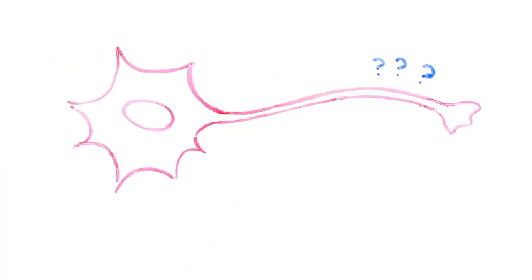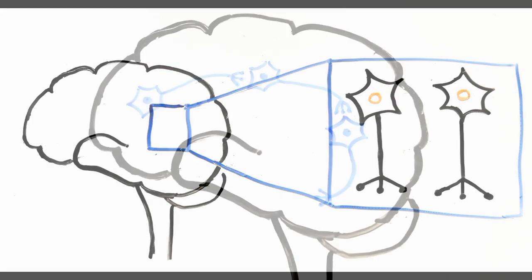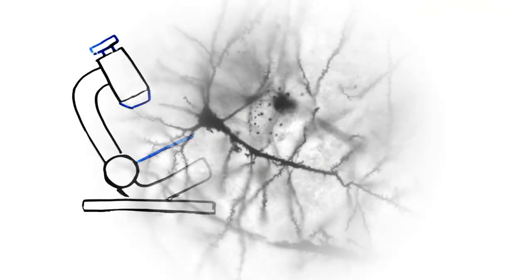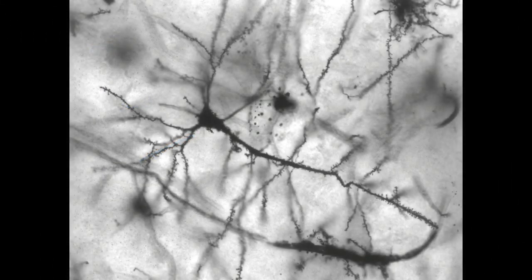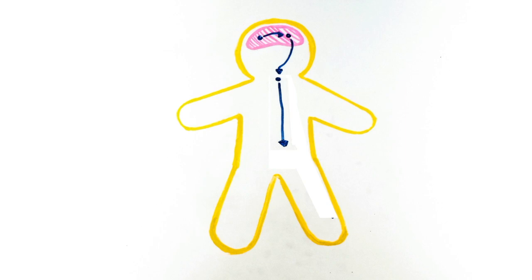Wait a second. What are brain cells? Brain cells are the building blocks of the brain. The brain cells that do the talking are called neurons. Like other cells in the body, neurons are very, very small and can only be seen under a microscope. This means that to send a message from one part of your brain to another part of your brain, or all the way down to your body, brain cells need a fast way to talk to each other.